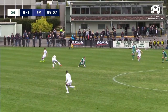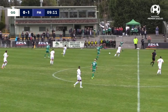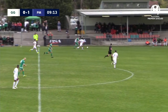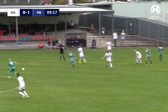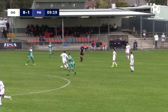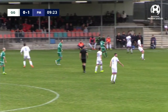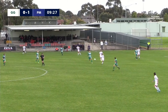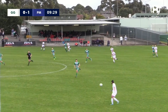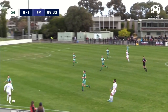Green Gully giving the ball away here, but a saving tackle here by Hall. Port Melbourne did look like they were on. Here's Clark on the ball, looking for Chesnick, to Eager. And here's Mulcahy. Beautiful turn on the ball and switch out to Kiusis.